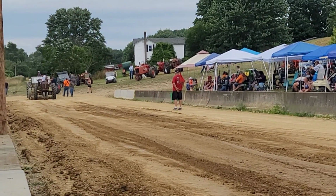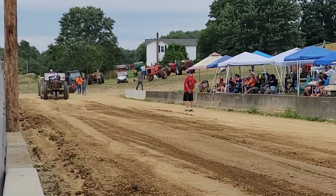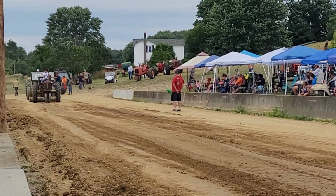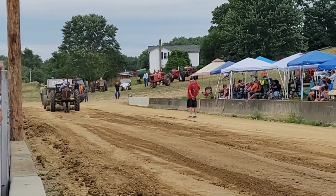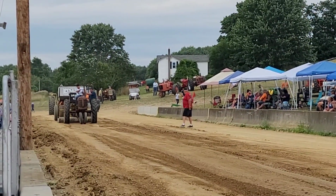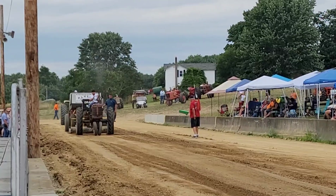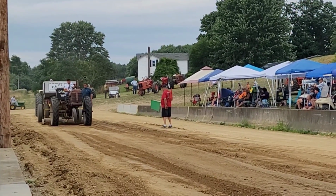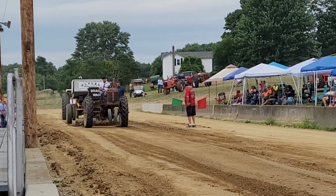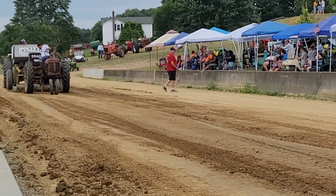All right, here we go with another Farmall. We're gonna see if the sled is readjusted once again. We saw where they were pulling in the 2,500 pound class initially, and that's about where he pulled with that last Farmall. Okay, so he's rolling. Wheels up, nose up. And he's down, so I think I'm going to move. If that's where the ending point's going to be, I think that's where I'm going to end.